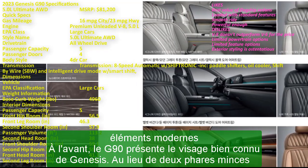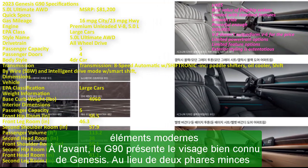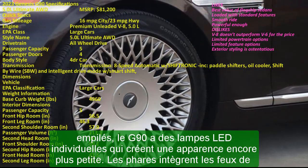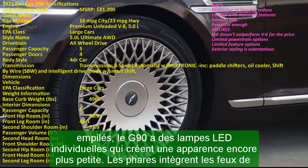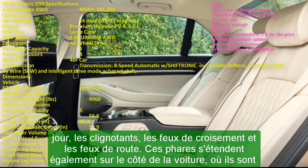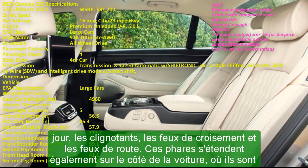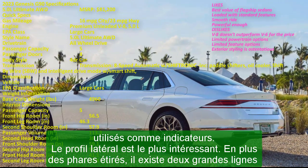The side profile is the most interesting. In addition to the stretched headlights, there are two major design lines. The parabolic line extends from the hood to the rear, dropping slightly along the way. The athletic power lines run neatly through the flush door handles to the tail lamps, creating a muscular profile. One also can't accuse Genesis of choosing boring alloy options. There's a lot going on, but we're sure Genesis will offer other options for the more traditional customer.